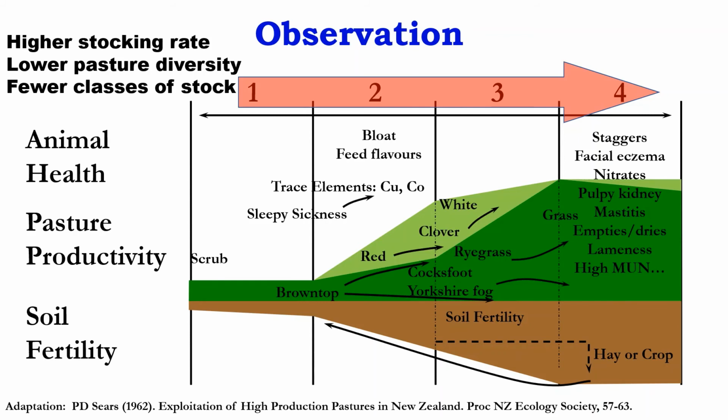So at the pointy end of this arrow, it's the perpetual treating of symptoms with technologies and not addressing the root causes of problems, which lifts farm costs. This is where farm production produces more income for the farmer, but they keep less of it.